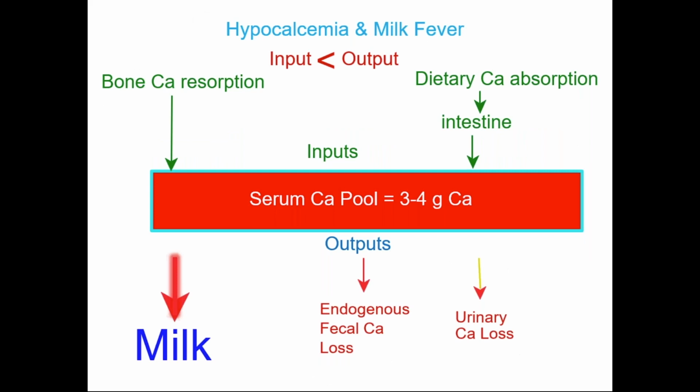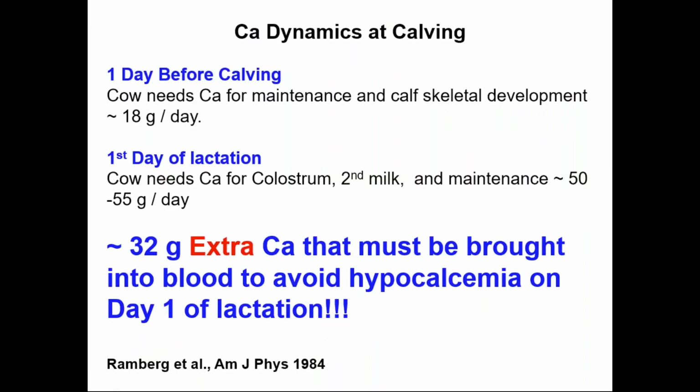Why do cows get hypocalcemic? It's pretty simple. The calcium content of their blood is only 3 to 4 grams, and they're making milk that puts out a lot more calcium than 3 to 4 grams per day. And they'll develop hypocalcemia if they don't replace that calcium from either their bone or from the dietary calcium that they're trying to absorb. Now let's look at calcium dynamics just at around the time of calving.